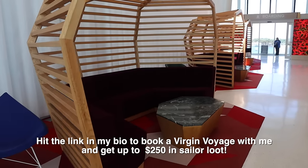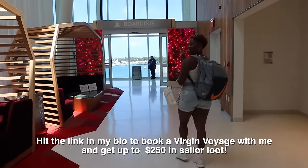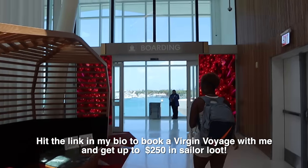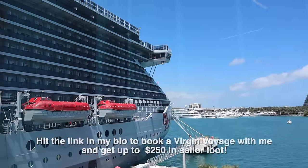A huge thanks to Virgin Voyages for allowing us to have the Rockstar treatment this cruise. You guys, it is so worth it from the beginning. Boarding is super easy and quick.